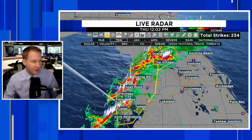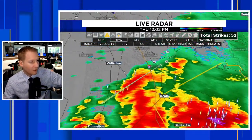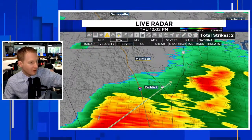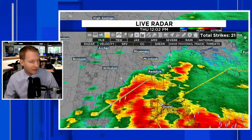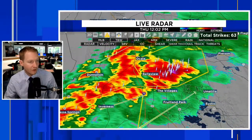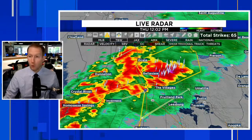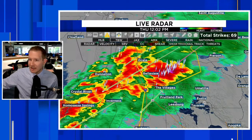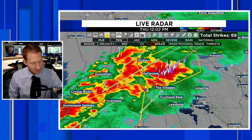Hey, Bob in Fort McCoy, good to see you. Right now, most of those storms are just to your south in Fort McCoy. Reddick, we're getting some of the rain. Micanopy, McIntosh, and then at least the heaviest stuff anyway is closer to downtown Ocala into Bellevue, and then really over the Ocala National Forest right now. That's where we have the worst of the weather at this time pushing through. This is all kind of sliding to the east with a short jog into the northeast as well.